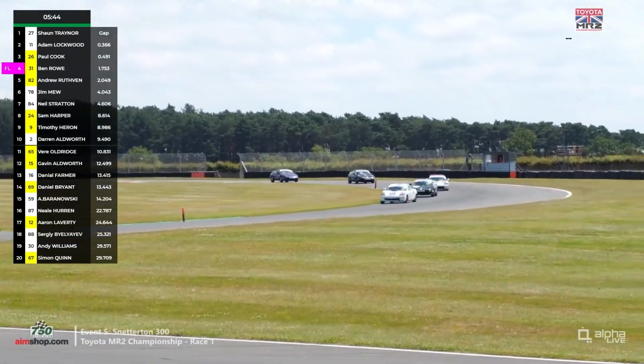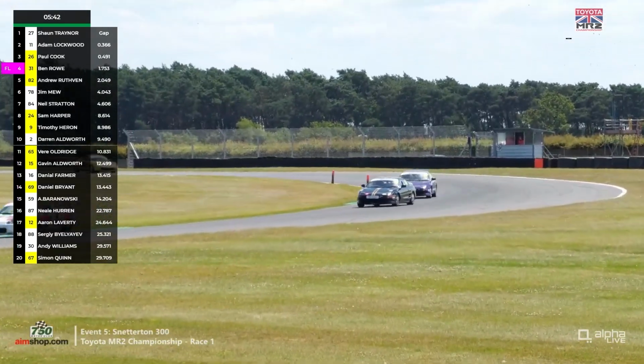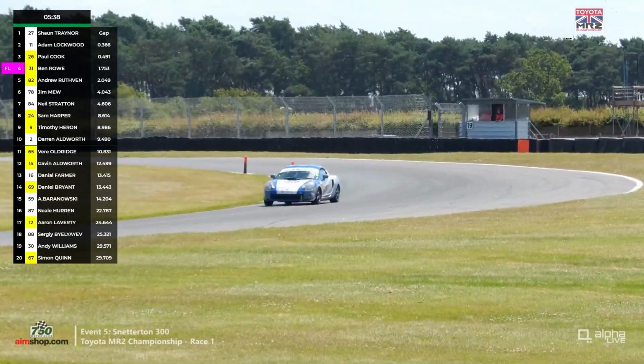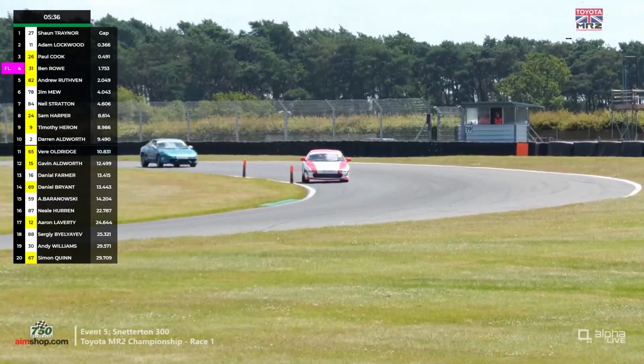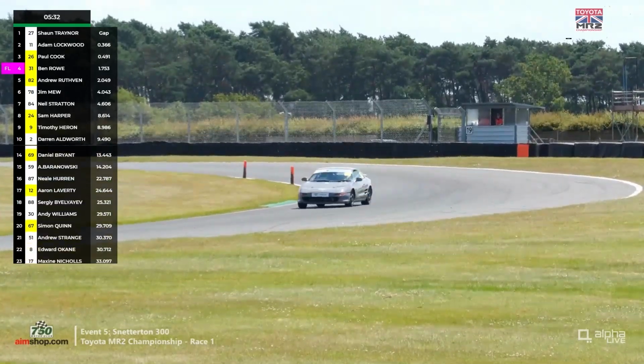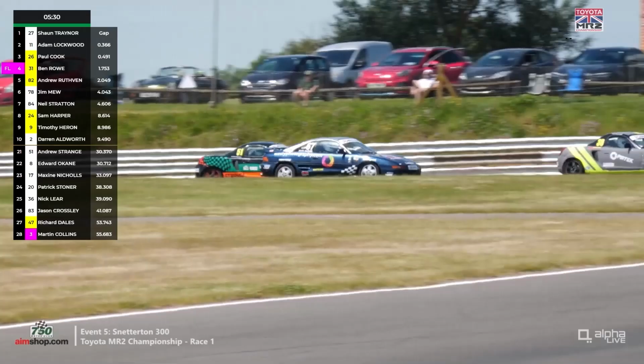So we are coming up towards the end of the 4th lap here, and it's Sean Trainer still leading from Adam Lockwood in 2nd place. There's Sam Harper coming through. It looks like he's pulled out a bit of a gap now over Tim Heron. The 11th place car, I think that's that of Fear Aldridge, number 65.